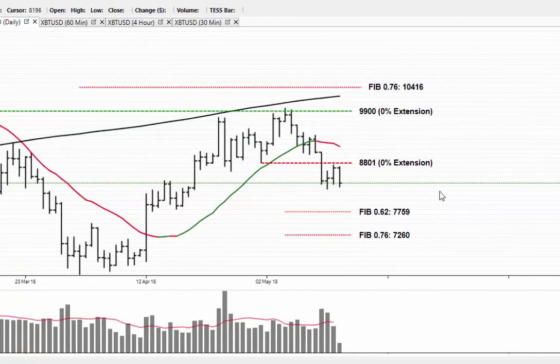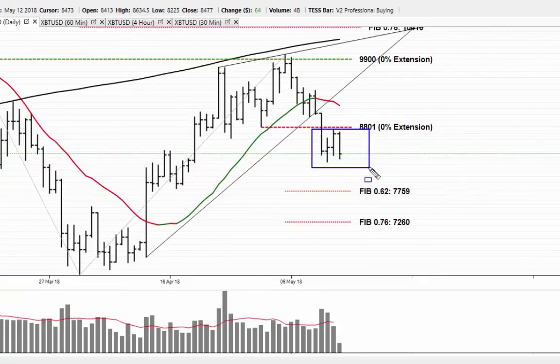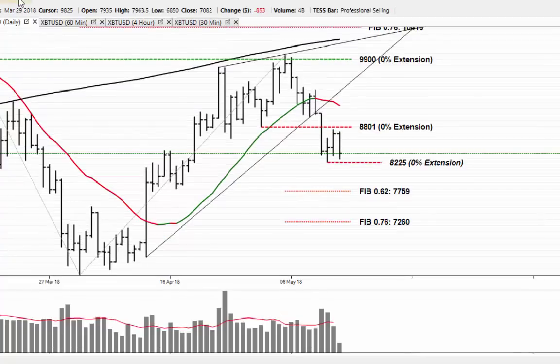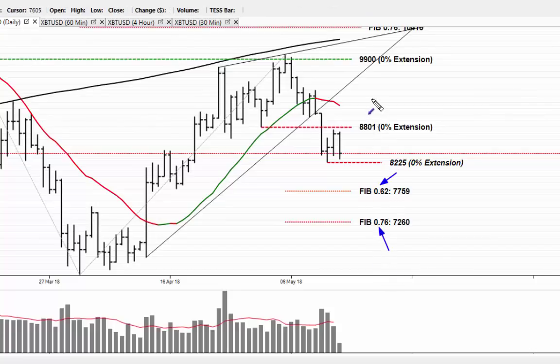In the daily chart, we're sideways, but it wants to go lower, as you can see here, so we need to break this low in order to move lower. I'll just draw that one in so we can get an idea of what it is. 8225 is what needs to be broken, and then you've got 62 and 76% retracement there as well. Below the moving average, broken out of the uptrend as well, and again you've got the 200 bar average there as well at 9,900. So this market really should be making its way down this way. Can't guarantee it, but that's what the picture shows at the moment.